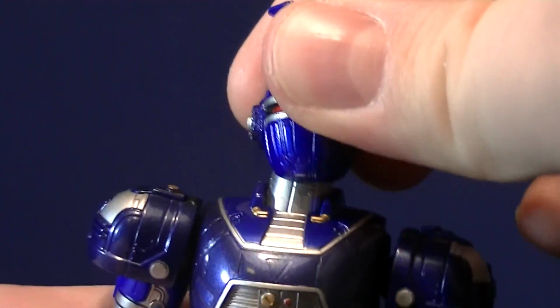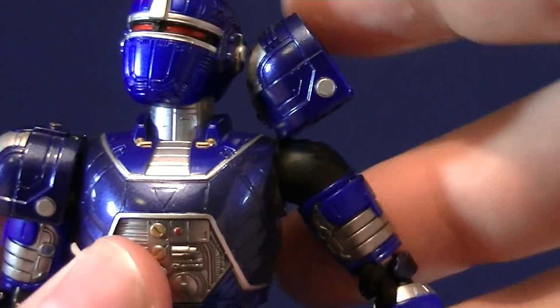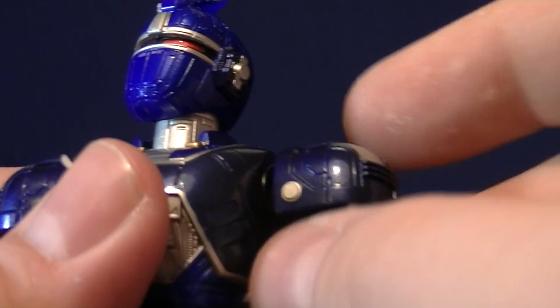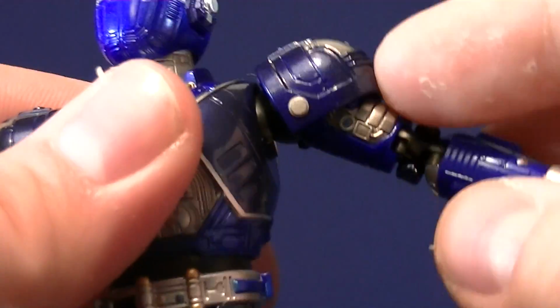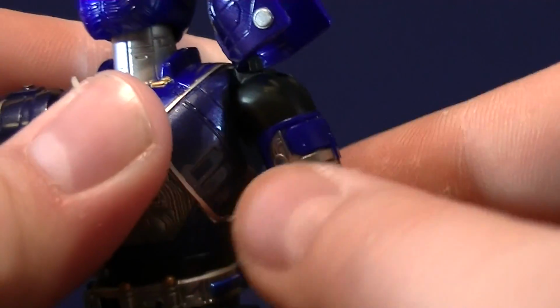Has a little bit of wiggle to it in the motions. For his shoulders, the shoulder pad can actually swivel up because it's on a hinge, which is really nice. So you actually get a decent amount of range out of the arms here, which have a joint inside the shoulder, so you get a nice wiggle to that as well. And his arm can move up about this far, move down about this far, and can rotate all the way around.